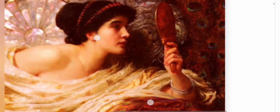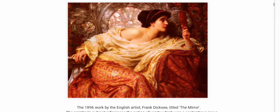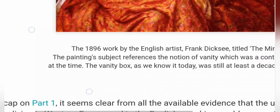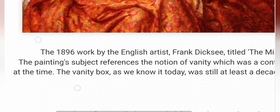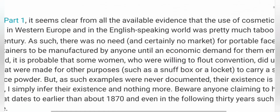And you can actually see vanity items here, and this is a very old picture. Sometimes it's really good to look at old paintings from the 1800s, and you can see the accessories that somebody would have had, and it can help you date your stuff. This is an 1896 painting, and it says the vanity box, as we know it today, was still at least a decade away. Interesting. Let's continue to look.